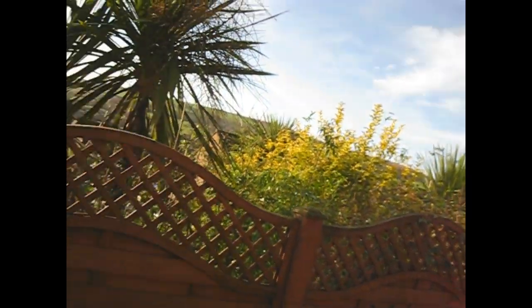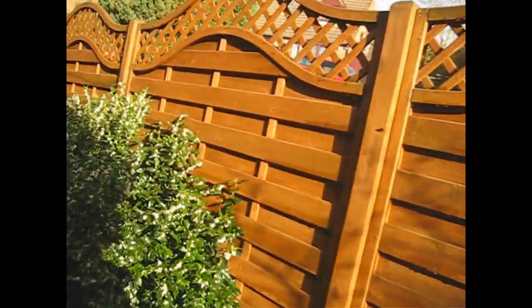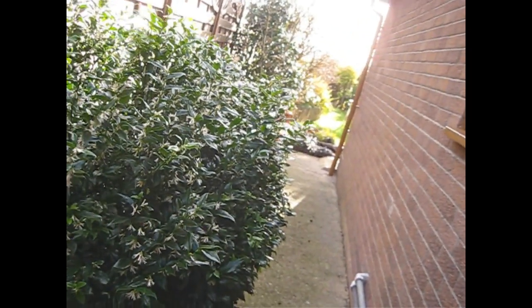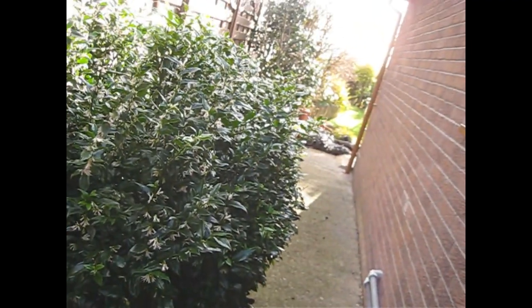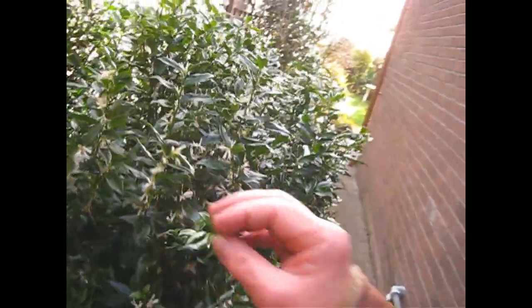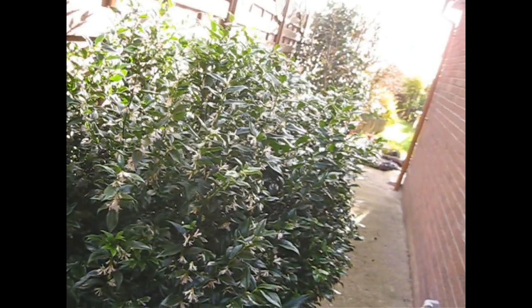And today's hedging plant I want you to consider is this one around here. Now, we're not growing it as a hedge, we're just growing it as a shrub, but oh my goodness me, what a pong, what a perfume we get from this. This is the Christmas box. If you go right back to when I started, my first ever video was on this little shrub here, that, as you can see, loves to grow in the shade. It's evergreen, it's got glossy leaves, it looks a bit like a box plant, but you've got the added bonus of these highly perfumed flowers on here in the middle of winter.